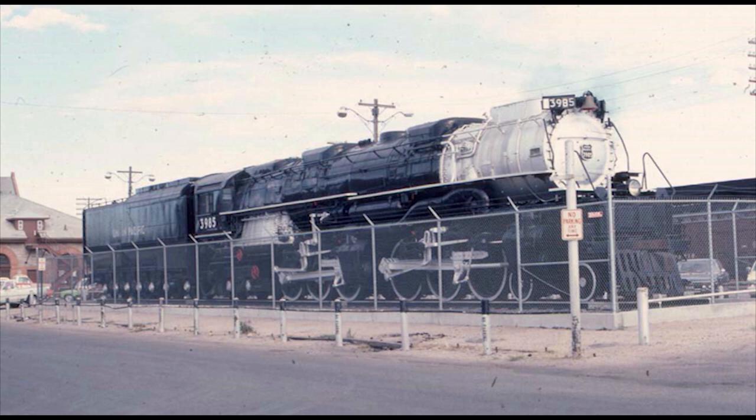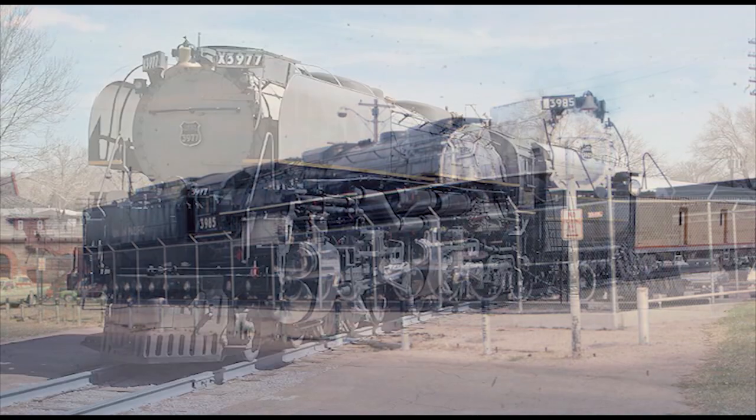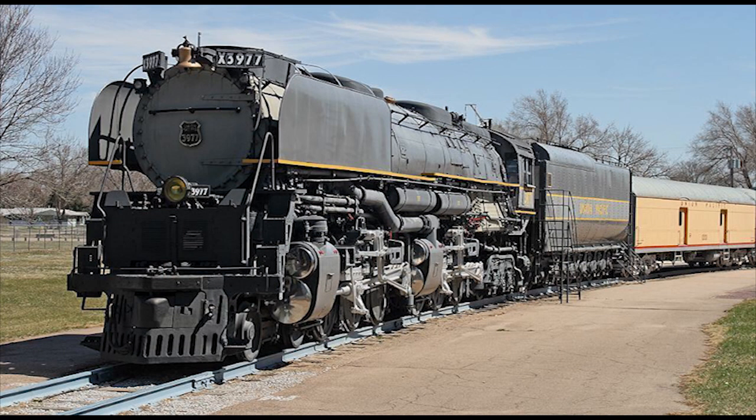At this point, number 3985 was one of only two 4-6-6-4 Challengers still in existence, its only surviving sibling being fellow UP Heavy Challenger number 3977, on static display in Cody Park in North Platte, Nebraska since 1968.